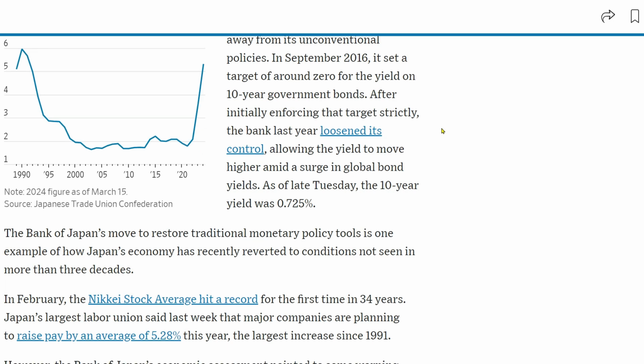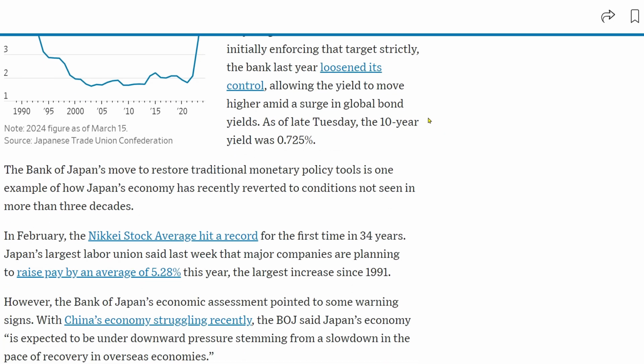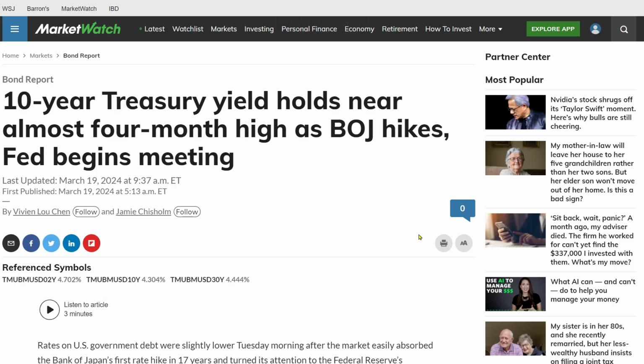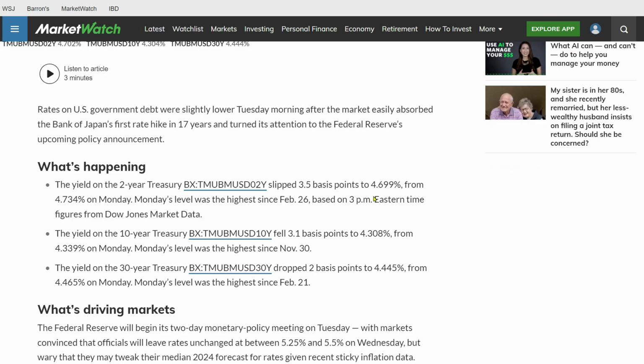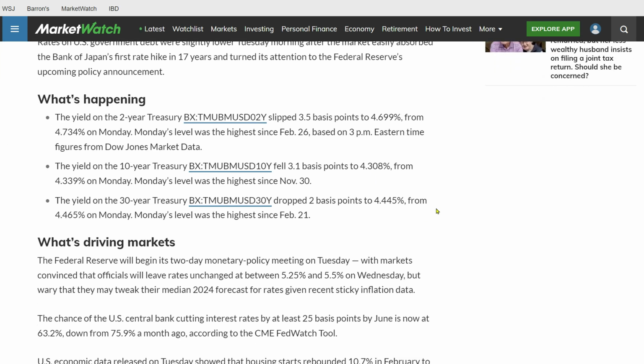Stock market recently broke out to a new all-time high, first time in over 30 years. And that could be having a little knock-on effects on global bond yields. We've got US Treasury yields moving up, with the narrative of higher for longer taking more and more hold, pushing back the date in which we expect the first Fed rate cuts.